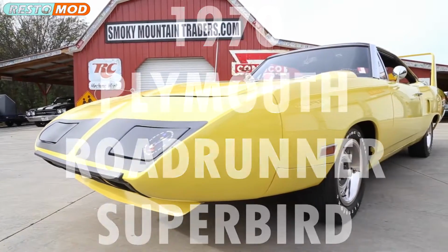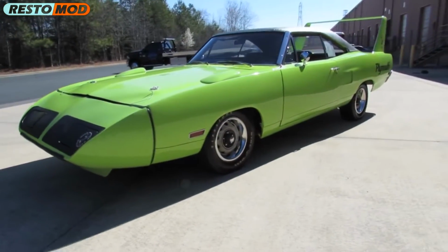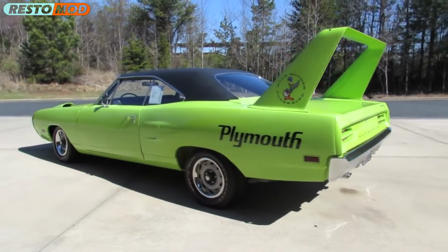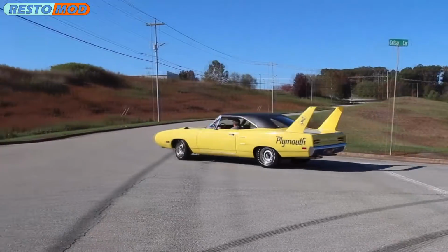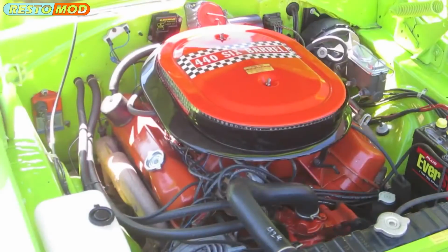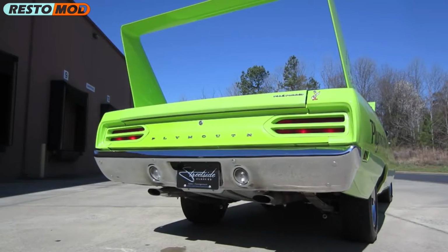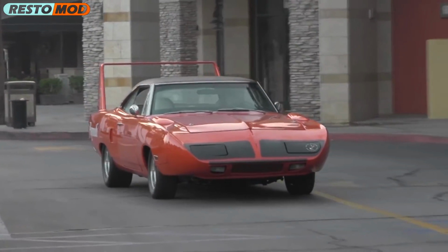1970 Plymouth Road Runner Superbird. The Plymouth Road Runner Superbird is a racing muscle car that was introduced to the market for homologation purposes in 1970. The Road Runner Superbird was equipped with a 440 V8 engine and a 426 Hemi option. Although only 2,000 were built, this Superbird is one of the most recognizable Plymouth models.